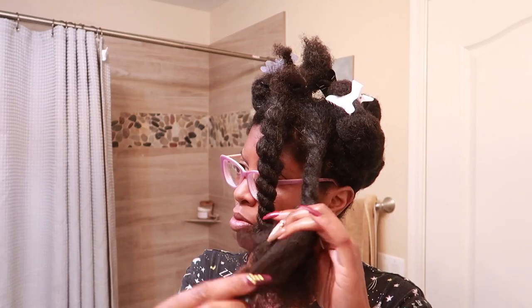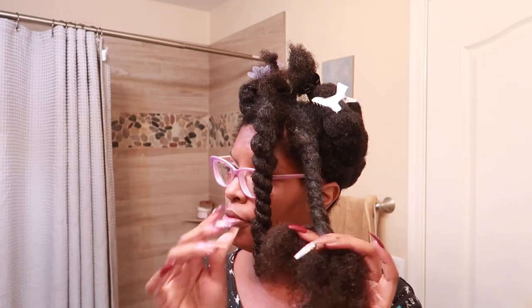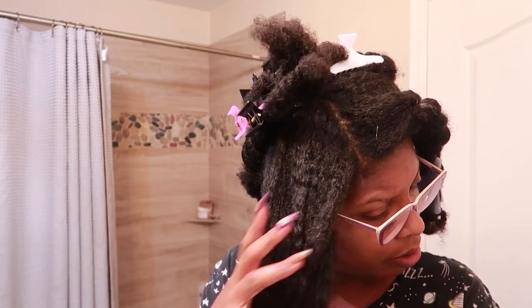But I also want to make sure that I point this out. It's not just the products, you guys. You have to have a healthy regimen overall. That includes not only moisturizing your hair, but also cleansing your scalp, incorporating protective styles, and low manipulation. I'm really big on that. And ensuring that your ends are trimmed.